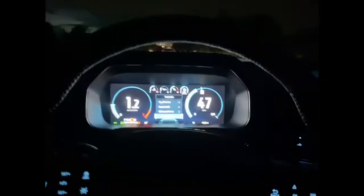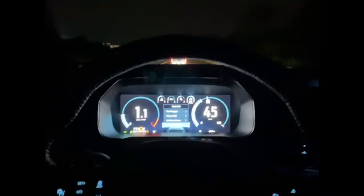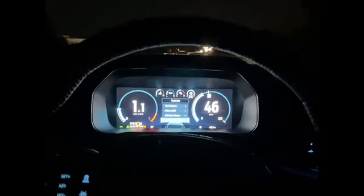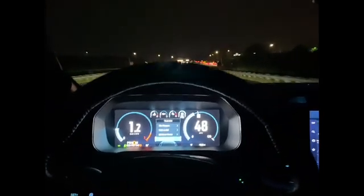Now, if you're paying attention to the speedometer, talk about having a magnifying glass in front of you. I mean, oh my gosh, look at this speedometer. Can you see how fast you're going? Yeah, no excuses for speeding in this vehicle.